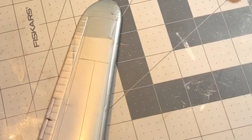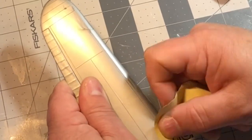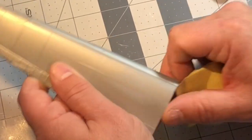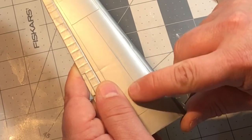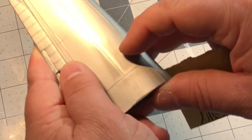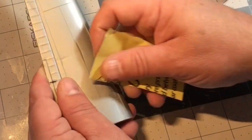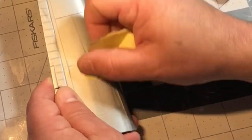Okay, now what I'm going to do is I'm going to take some sandpaper. I've got 400 grit, and I'm just going to lightly sand down the raised portion. Now you don't want to go too deep. If you can see right here, you'll know when you've sanded off the high spot of the raised panel line. We can take a look at this. You can see how the sandpaper hasn't touched that area right there. So basically that'll let you know when you've reached the point where you've sanded off that raised portion.